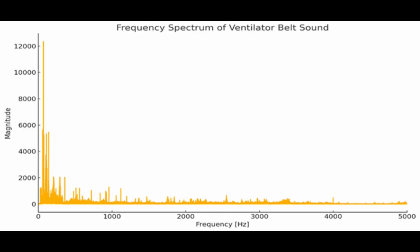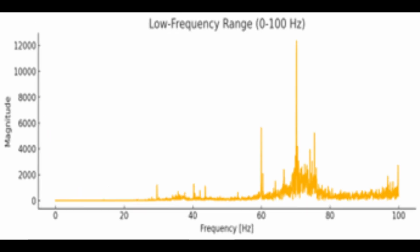Due to the many variables that could contribute to the sound, I had the sound generator analyzer isolate the soundbite into different frequency ranges. In the low-frequency range, 0 to 100 Hz, common in rotating mechanical systems, significant energy in this range may indicate misalignment or imbalance, characteristic with a deep, rhythmic hum or vibration. We see some low-frequency energy here, potentially imbalance or misalignment.